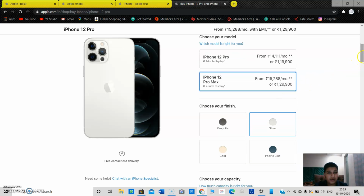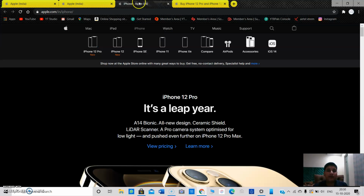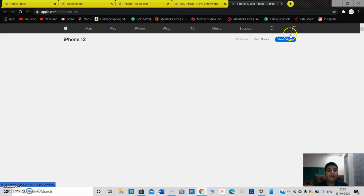And then we will go to Pro Max. So color silver we have only taken. The storage 128 GB has the price of 1,29,900. 256 GB 1,39,900. 512 GB 1,59,900. So we have done this for iPhone 12 Pro and Pro Max.